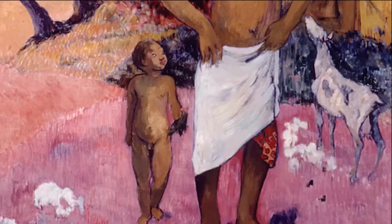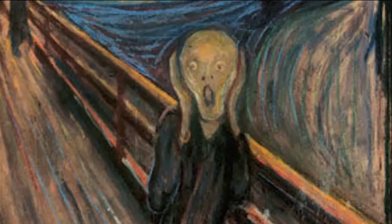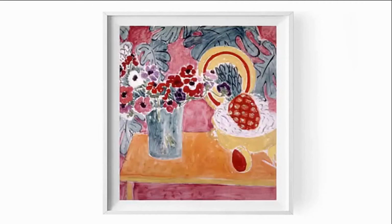Matisse cut his teeth in post-impressionism, a style that utilized bright colors, thick application of paint, and expressive distortion of the natural world. He later applied his own twist on the format, blazing the trail for a new movement that would soon be coined Fauvism.